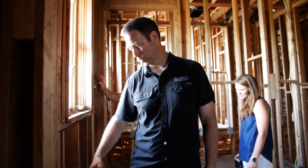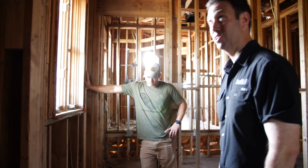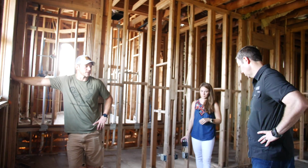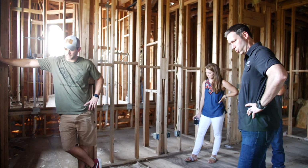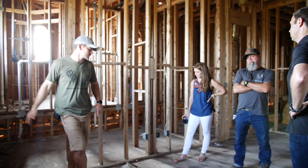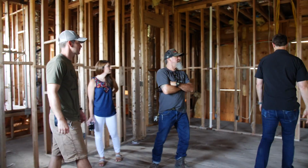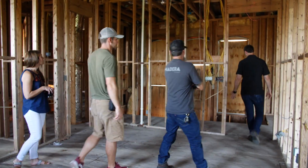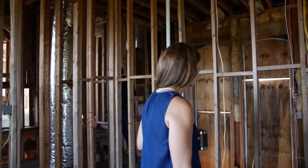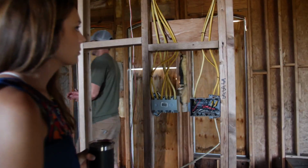You know what? These studs are in good shape, though. I don't see any rot happening here. Most of the studs, there's a few that definitely need to be replaced, but most of them are good. Yeah, I think your original builder did a good job. The bones are in good shape. Well, and it's good that it was able to dry out from the inside as well. Yeah, that's true. It's actually kind of holding it back a little bit, right? If this was sheetrocked, it would have been far worse, most likely.